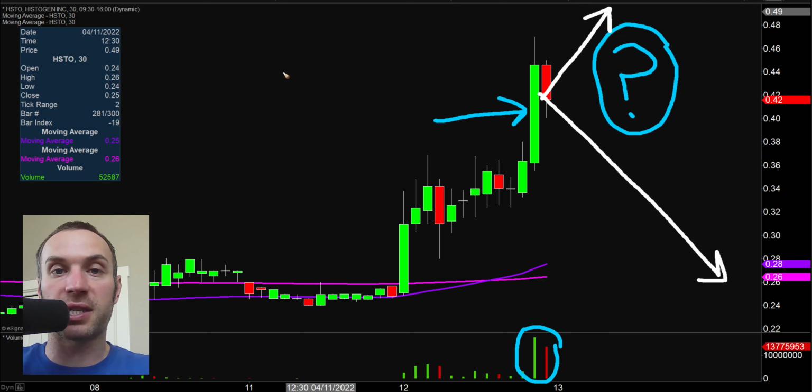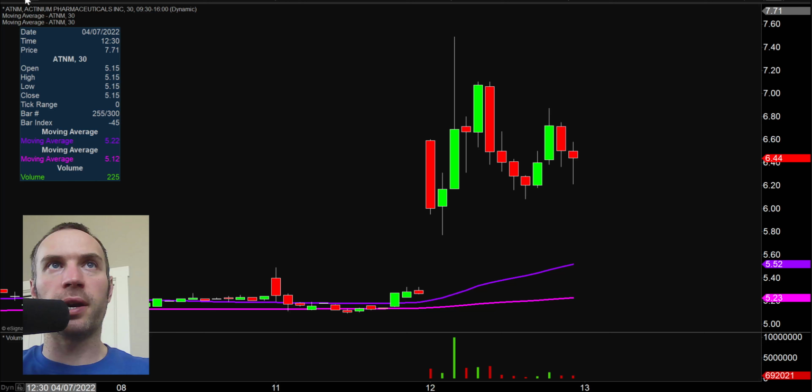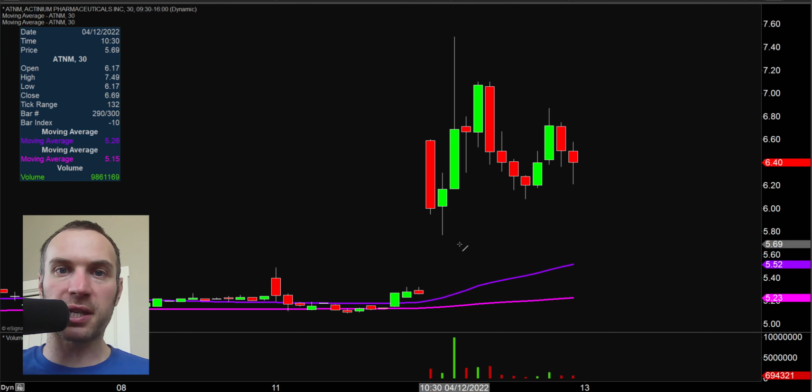So if you like to play penny stocks, then this is definitely one that seems, in my mind, to be worthy of watching on Wednesday. Next one, ATNM, and I really like the pattern on this one. As I mentioned earlier, I'm not trying to impress anybody. I'm not trying to imply that this is some sort of great skill that I have.